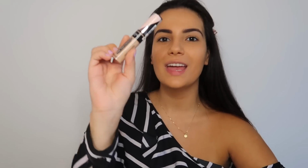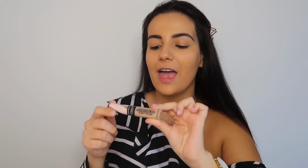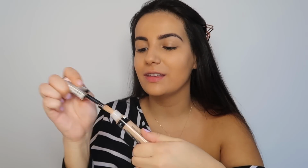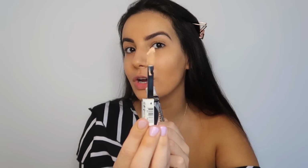Right, now that the foundation is ready, I move on to my concealer, and I've recently been using the L'Oreal Infallible More Than Concealer, I think that's what it's called. This is what it looks like. I think this is a new product that launched recently, and I honestly love it so much. So affordable, and it's just generally amazing. Look at the size of this brush. I love a concealer that has a big brush.